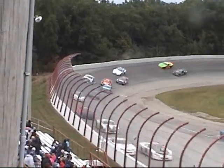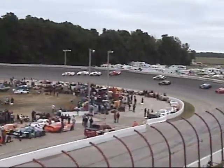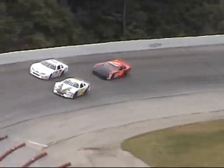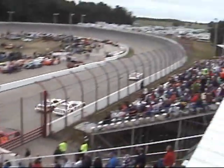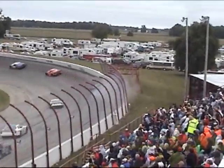Oh, Rick Sullivan clips the wall in turn 4, continues on. Doesn't look to be very bad damage. Damage minimal, if at all, and he continues on. Atkinson has dropped to second, maybe third. Two-time series champion Charlie Hanna on his inside lane going to turn 3. Spillers the leader as they come across the line at the completion of lap number 2. Hanna at the stripe was in the second spot.